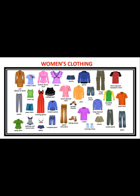V-neck t-shirt, V-neck. Camiseta de cuello en V. V-neck t-shirt. Button-down shirt. Camisa de botones hacia abajo, ¿verdad? Button-down. Blouse. Right? Blouse. Shorts. Shirt. Jacket, cargo pants, because they have some bags here. Short sleeve baseball t-shirt, pants, tank top, evening gown, ruffle skirt, short sleeve shirt, sleeves, manga corta, ¿verdad? Short sleeve shirt. Shirt, jeans or shorts, or jeans shorts, right?